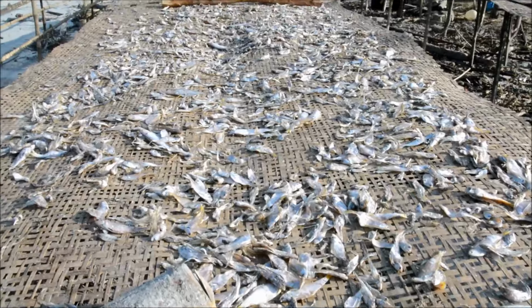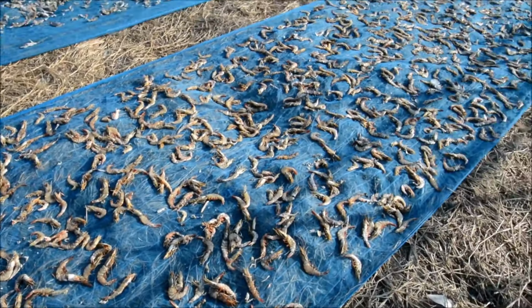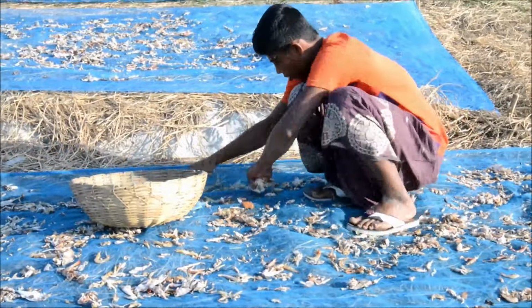You will be able to meet fishermen from all over the country. They usually stay here for 4 to 6 months. It's a nice place, highly recommended.